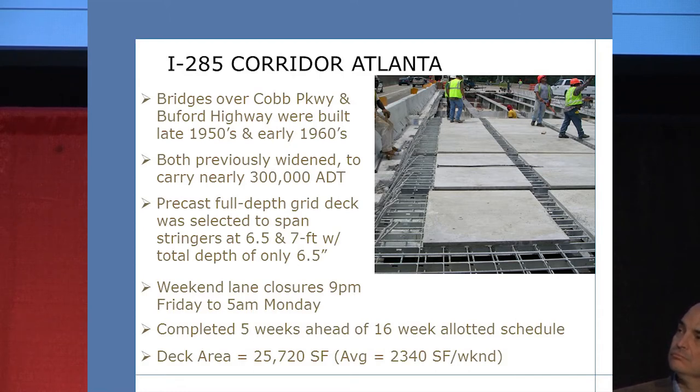So GDOT specified weekend closures to minimize the interruption to traffic. They allowed 9 p.m. to 5 a.m. on Monday morning closures. They allowed 16 weeks because, since this was their first one, they really weren't too sure how much time they needed to allot. So they allotted 16 weekends, and they finished 5 weekends ahead of schedule. When it was all said and done, the decks were replaced at a rate of about 2,300 square feet per day, per weekend.